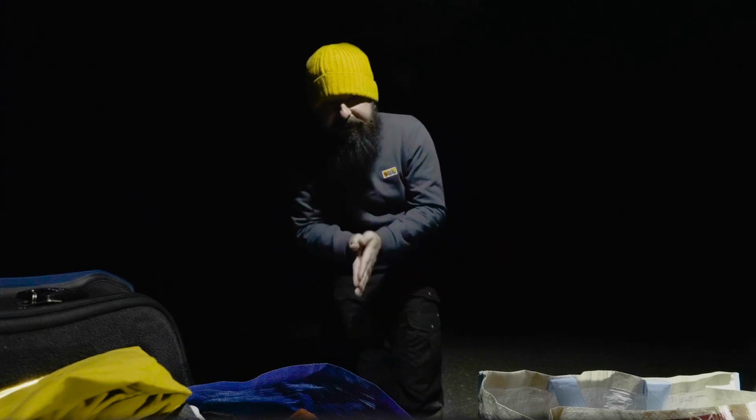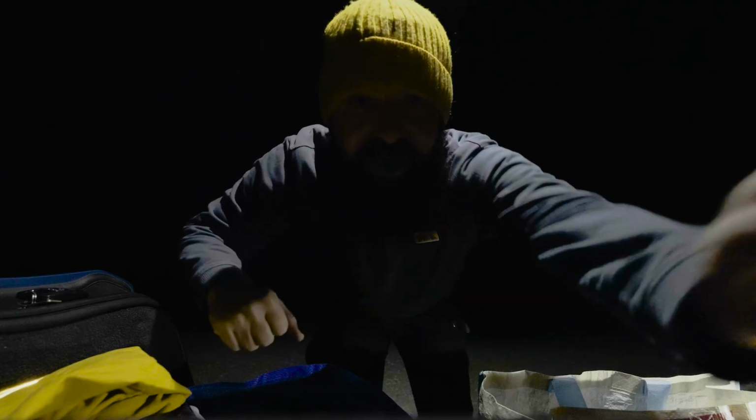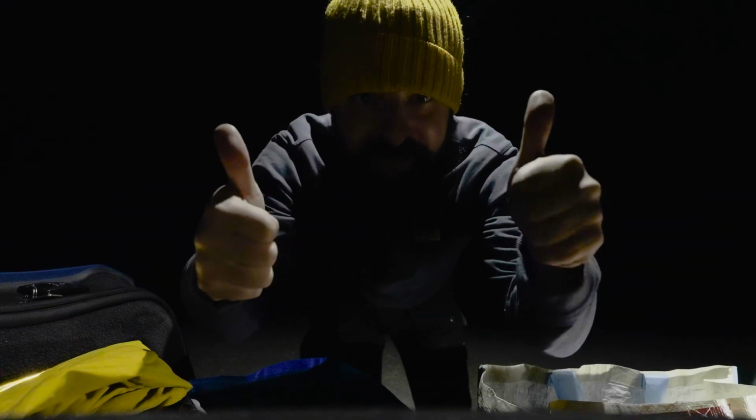peaks. So, yeah, it's freezing, so I'm going to turn this off and put my jacket on, some feet warmers, some big socks, and we're going to go hike for a sunrise.